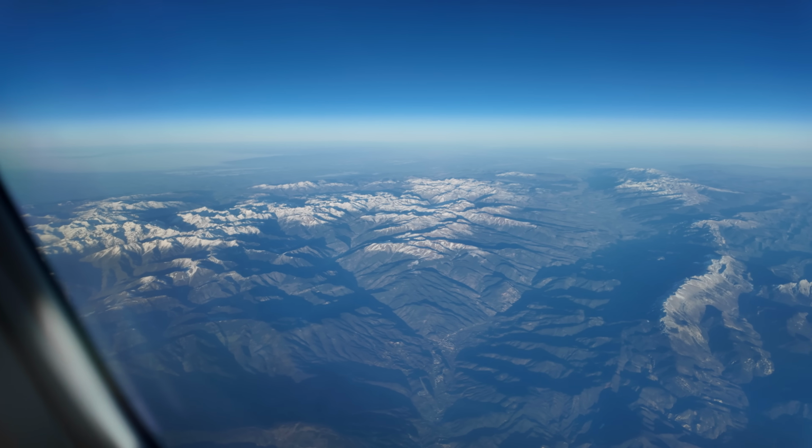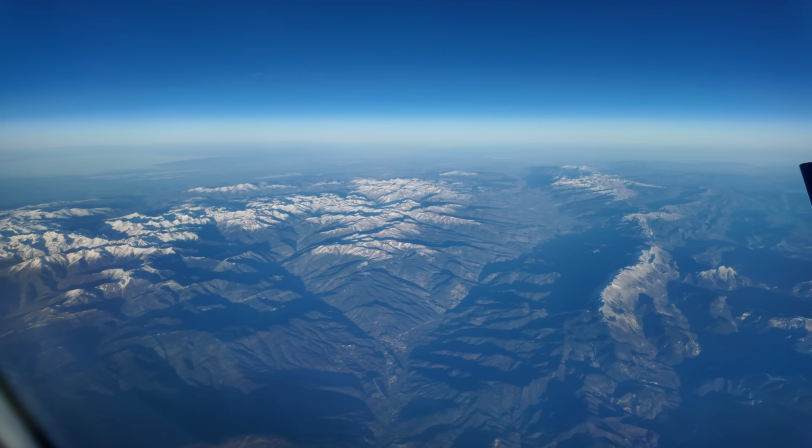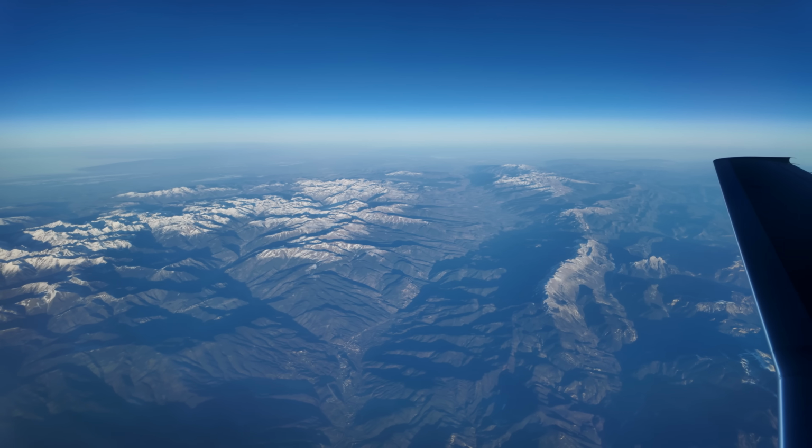So we are cruising now here on the Pilatus PC-24. We've just flown over Spain, over the Pyrenees. Surprisingly, no turbulence. I know sometimes when you're flying over there it can get a bit bumpy. This has been super smooth. Now, how does this compare to a regular airliner? That's the main question here.